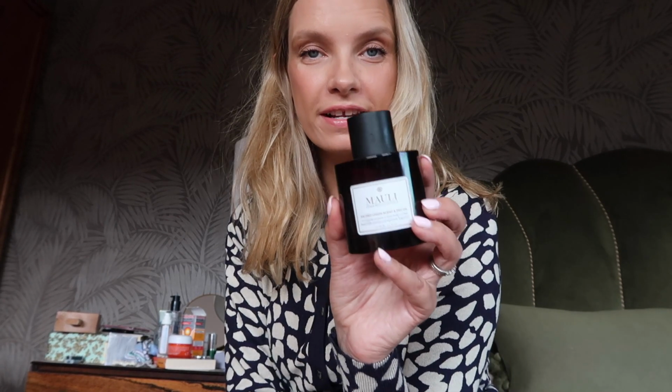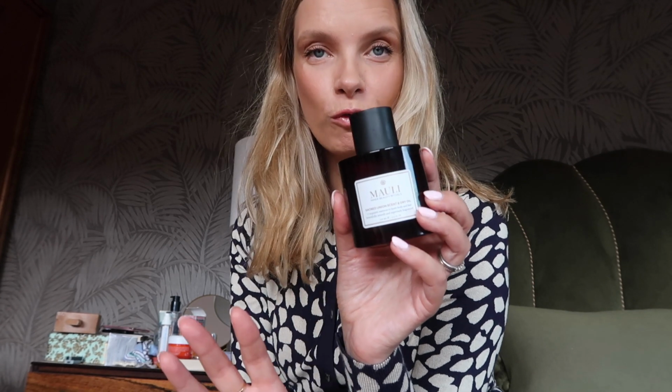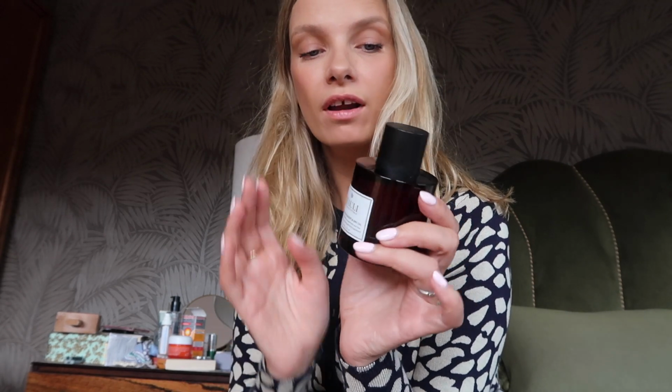Oh, well. Okay. So look. This is the Sacred Union scent from a beautiful brand called Maoli. I had a sample of this. Oh, I think that Lex from Cult Beauty gave it to me, I think. And it must have been about 10 years ago.